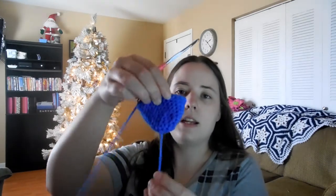Alright, I guess I'll talk. Well, this is my one light bulb that I'm working on right now. It's almost done. I'm right to the point where I start decreasing. I was working on this yesterday. It's attached to a giant blue ball.